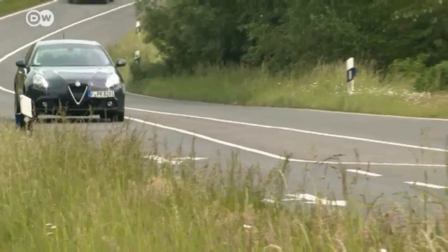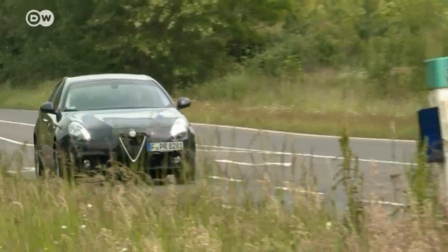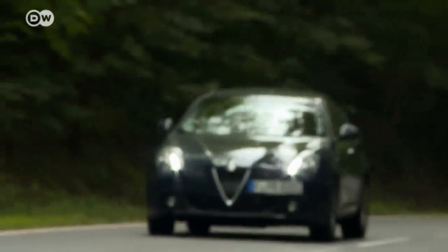In natural mode, everything is more sedate. The gas is very smooth. The gears change at the earliest possible moment. That makes the Giulietta pretty quiet, especially considering it's a diesel. So it's pleasant to drive, and the steering is quite a bit softer, thanks to the electric power steering.